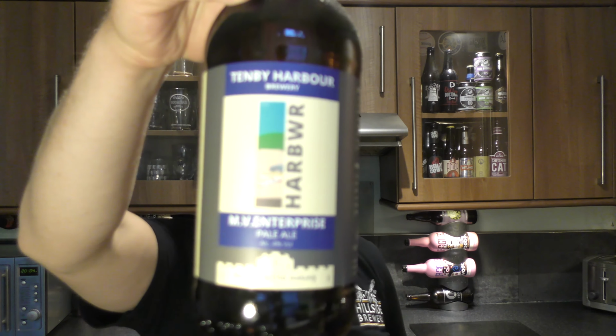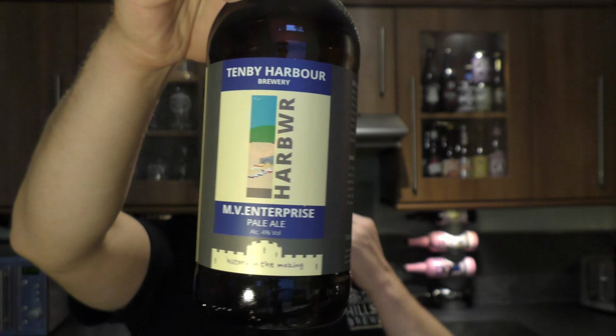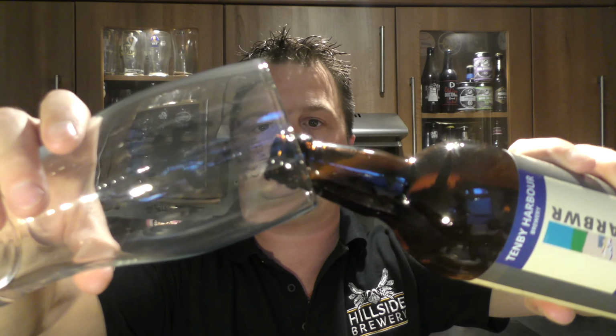This is Tenby Harbour Brewery MV Enterprise Pale Ale. Now MV Enterprise, for me, I've not read anything on the back of this bottle, just opened it out of the box. Sounds maybe like a lifeboat. We'll find that out in a moment, but that's my guess. Blue bottle cap, let's get the beer out into a glass and see what we get. Nice bit of smoke on the opening. Perfect, really. It's 4% ABV. Let's get the beer out into a glass, see what we get.